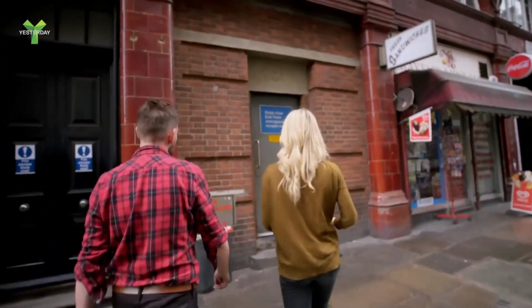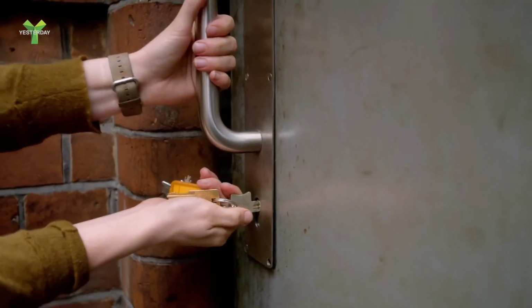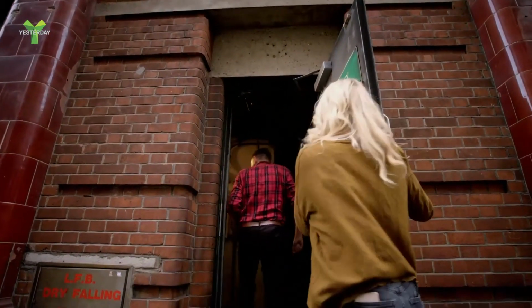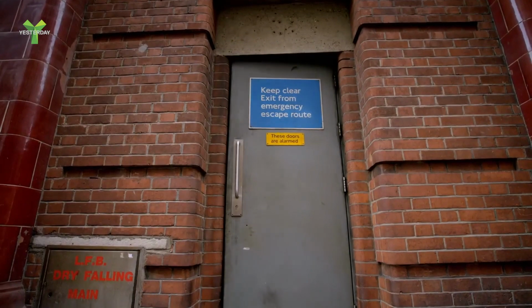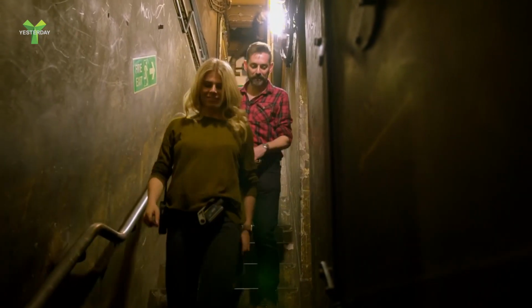There are 40 disused underground stations in London. Down Street is sometimes open for public tours, and tickets are in high demand. So I'm very excited to be getting this VIP tour today. Well, this is not what you expect inside a tube station.